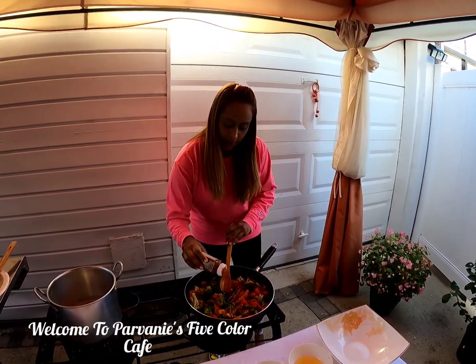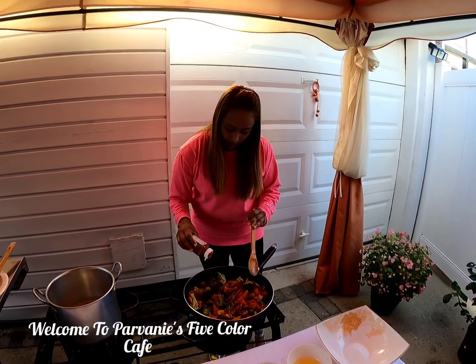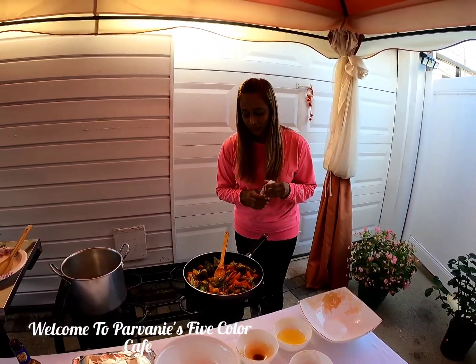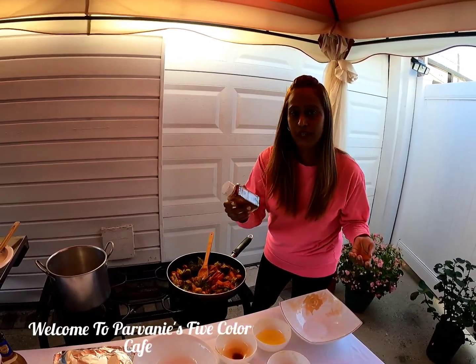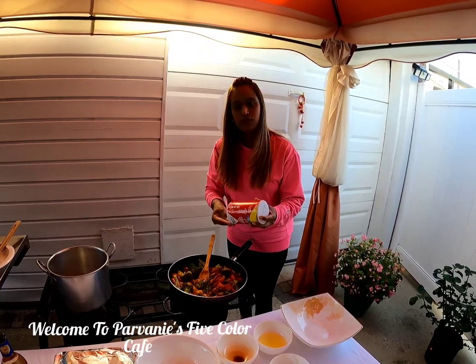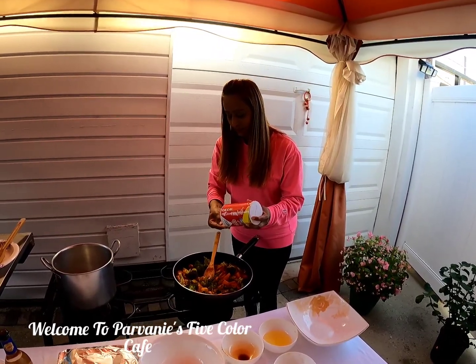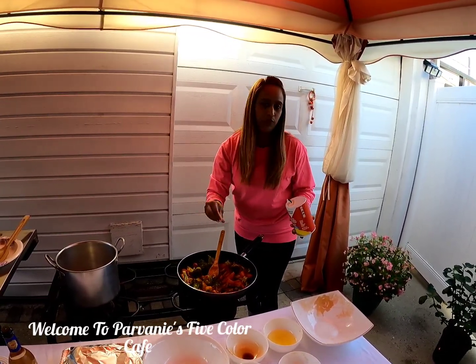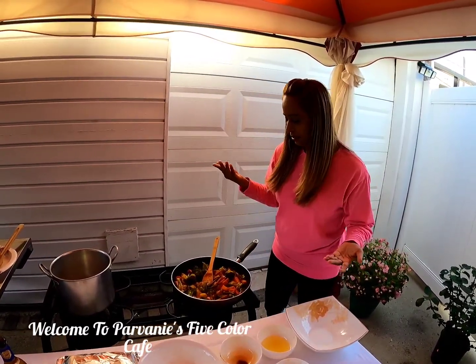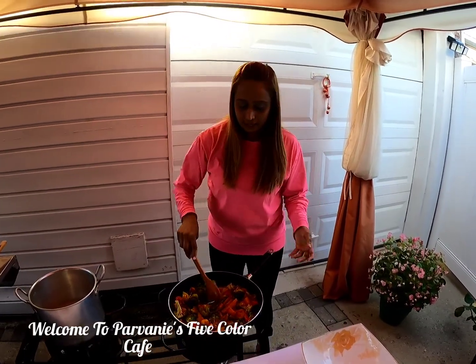You can add how much you want. Well, I like my vegetables to be spicy, so if you want, you can add how much you prefer. And I'll also add a little drizzle of salt. You don't want to put too much salt because all the sauces have salt inside. So if you put too much, it will be too salty.